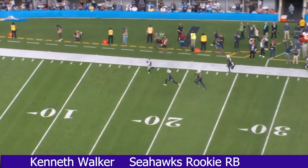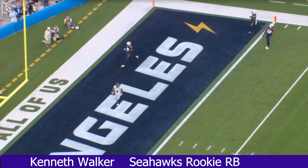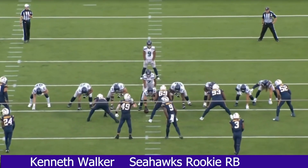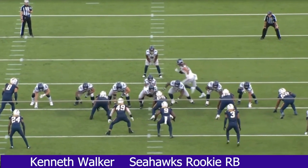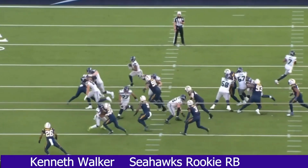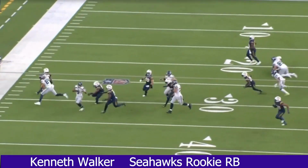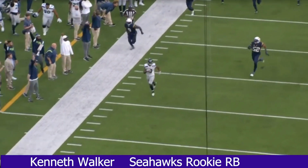The main person that misjudged his speed was the other number 9, Kenneth Murray. Kenneth Murray from Oklahoma. Watch Murray just completely whiff because he doesn't realize how fast Walker is. See, this is Murray right here. He got a great angle to cut him off, just come flat, cut him off and meet him. Slow playing it. Now it's too late.